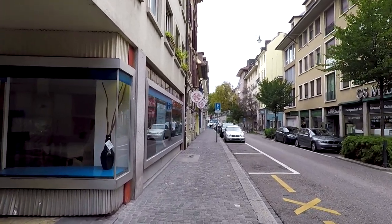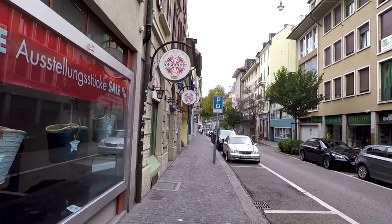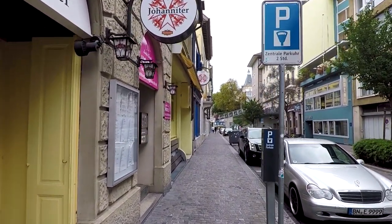Good morning, it's cooler today here in Zurich. Heading to a walking tour at 11 o'clock. Before that, I'm going to do a little bit of investigating this funicular, which is up here. Trying to find out where it goes and what time it runs.